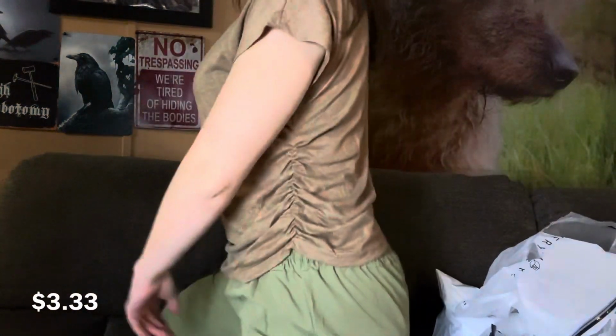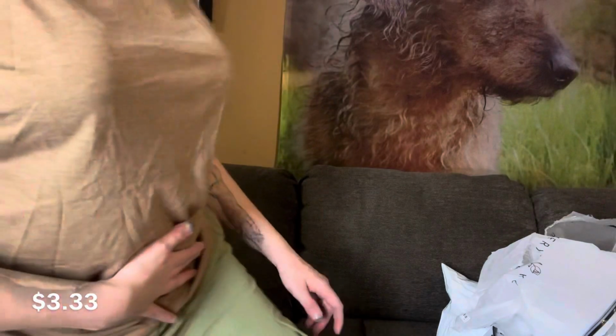All right, let's keep going. Okay, so this is another ruched side one, like that black one, and it is too high. I don't want to have to worry about showing my midriff at work. So this is also a return. Back to my safe kind of basic tee. I like t-shirts. They're so reliable and versatile. Let me show you some pants to go with this top.